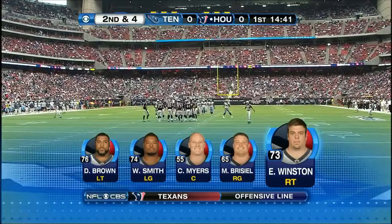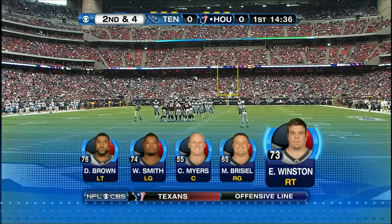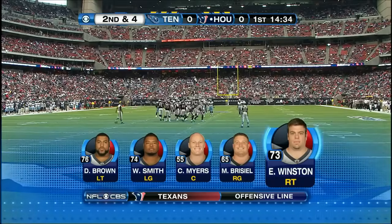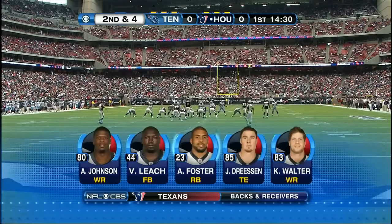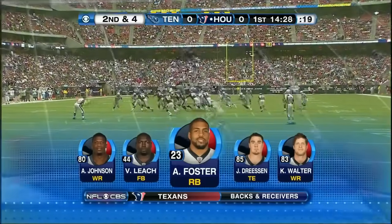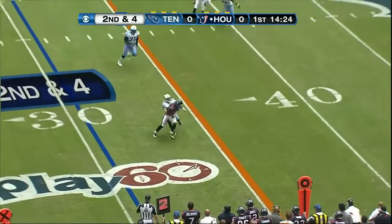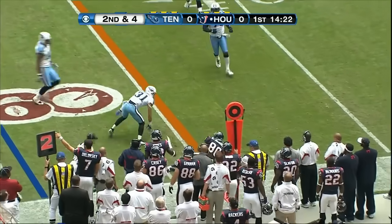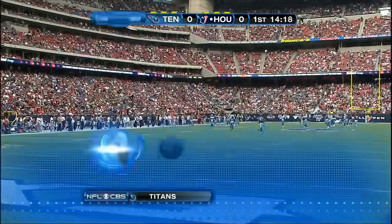Starting offense for Houston, Eric Winston. He's got a big matchup against the former Houston Texan Jason Babin today, who has emerged as one of the better pass rushers in the NFL this season. Backs and receivers, Arian Foster, #1 running back in the NFL this season, leading the league in yards and touchdowns. Schaub, bootleg, and it's Johnson again. Thrown down by Cortland Finnegan. Houston wasting no time.